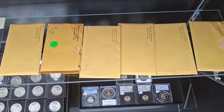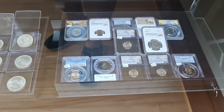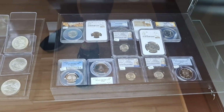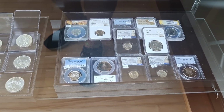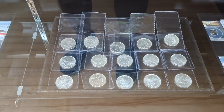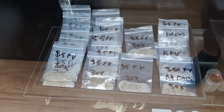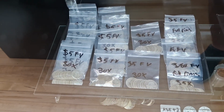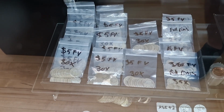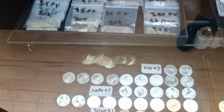Just a few proof sets, some cheaper slabs available. I basically only sell them in the shop, or they do really well at flea market, so that's where a lot of things go. Nice lot of nicer Morgan dollars, slab stuff, tons of Barbers left over. As of today, melt is around 26 times, roughly, give or take. So not too bad a premium there for Barbers, and then a little more for full rims.